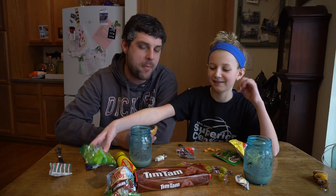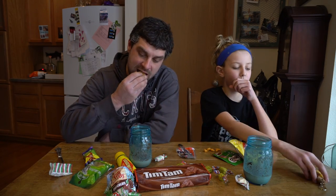No one really likes cough drops. Mm-mm. I don't either. This guy's cute. Mm-hmm. It smells like burnt toast. It does. I'm gonna put this cute little guy on my purse. Mm-hmm. He's cute. Kangaroo. Look at him. He's like, I love Australia.